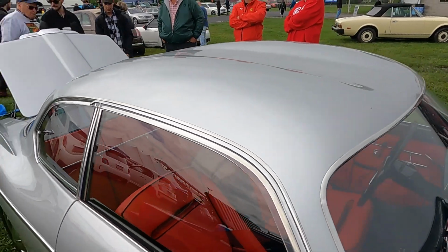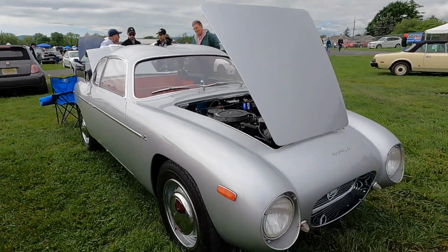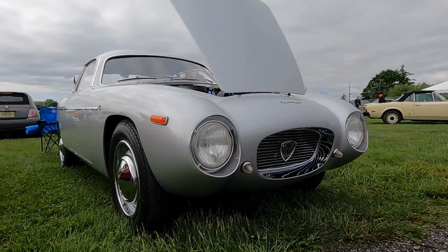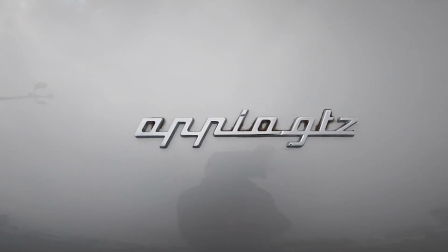How many did they make of it? Ten double bubbles, of which four had the fins. So really four. And how do you pronounce it? Is it Appia? Appia. Yep. And Zagato is the coachwork company, which is just outside of Milan.